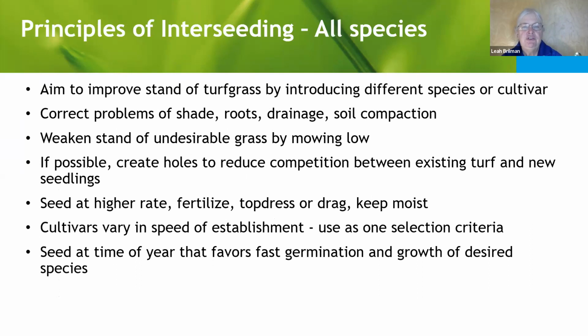So, principles of interseeding all species: your aim is to improve the stand of turfgrass by introducing a different species or cultivar. If you can, you need to correct problems of shade, roots, drainage, and soil compaction, and you need to weaken the stand of your undesirable grass by mowing as low as you can.